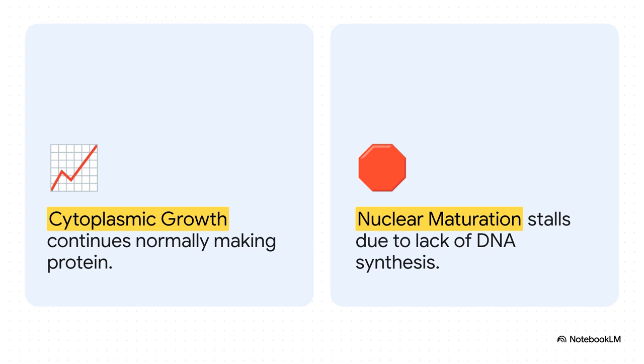The cytoplasm factory is fully operational, continuously building up the bulk of the cell and getting ready to divide. But the nucleus is stuck at a glaring red light. Without the active folate needed to make DNA, the cell can grow, but it simply cannot divide, leaving it perpetually trapped in an oversized state.